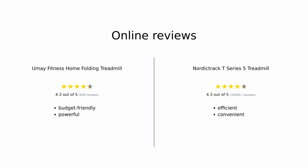The UMAY Fitness Home Folding Treadmill and the NordicTrack T-Series 5 Treadmill battled it out, and each had its strengths. If you're on a budget and looking for power, the UMAY Fitness Treadmill might be your best bet. But if you want the bells and whistles, including IFIT compatibility, the NordicTrack T-Series 5 Treadmill has got you covered. Remember, it's all about finding the right fit for your needs.